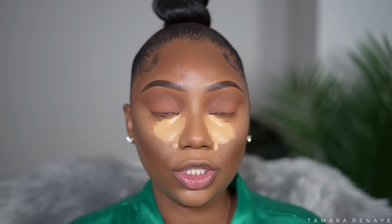All right, so you guys just saw me apply Latte, and I'm just gonna let this sit for a tad bit, dry down before I blend it out. And you guys know, I crease like crazy and I crease quick, so I can't do much talking. While this is drying down, let me just quickly get into the powders I'm gonna use.